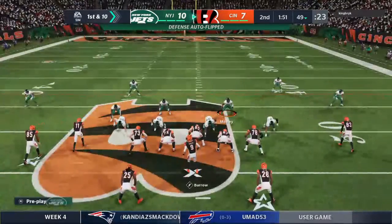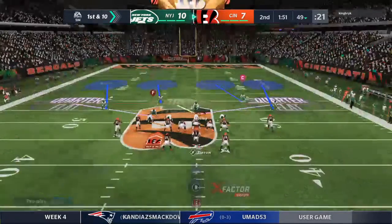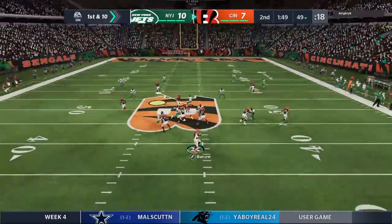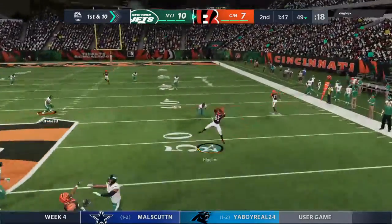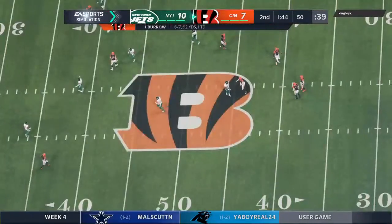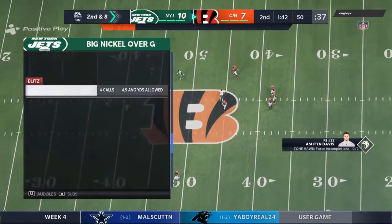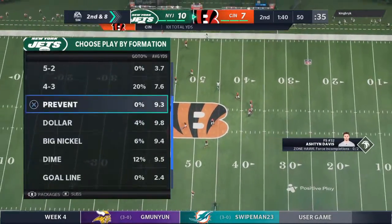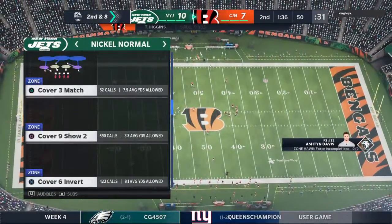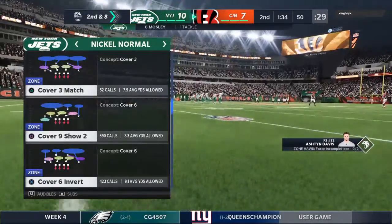So one play, and they're already just shy of midfield. Out of the gun, it's Burrow. Able to find Higgins. And he's taken down at the 50 after a short gain of 2. That catch good for only a couple. 2 yards on the pickup. It's second and 8 at the 50-yard line.